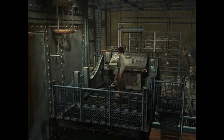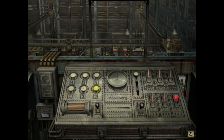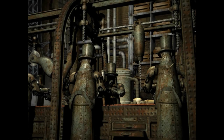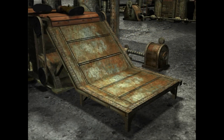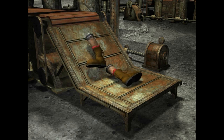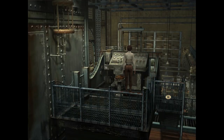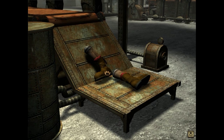Okay, so, what do we do here? We just put this in here, I guess. Oh. Now what? Oh. What's happening? Okay. Is that all we had to do? Surely not. They're gonna get down there and they're gonna be wrong, aren't they? I mean, they look fine.